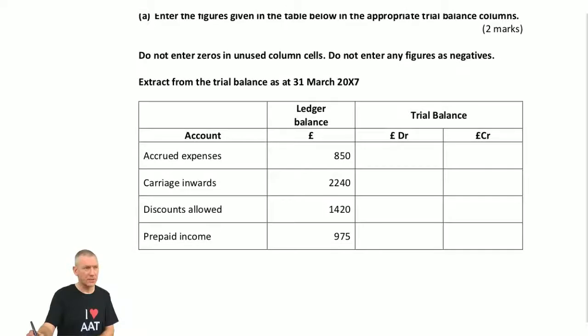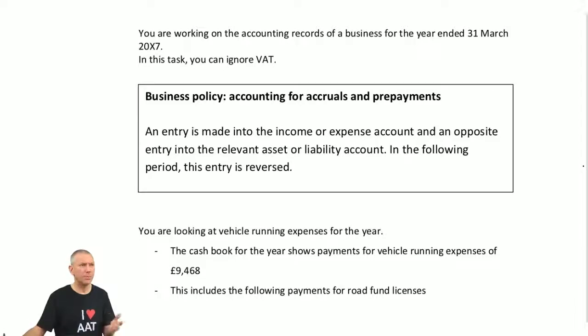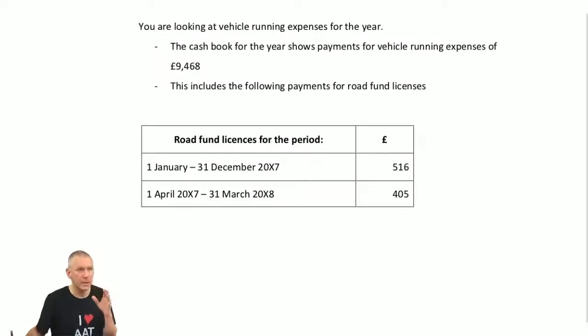So there's the first task, letter A. And then I've got some proper accounting, you might call it, proper bookkeeping. And I'm going to have a little play around with an advanced payment. Can you see the vehicle running expenses? The vehicle running expenses includes some insurance, is it? Can I remind myself? Includes, oh, here we go. Road licenses, that's right. It includes a couple of road licenses payments. There's a number of vehicles, you see, not just one. And one of them was partly paid in advance and one of them was wholly paid in advance.